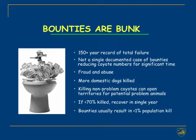The game department does not set bounties. We don't tell a county whether they can or can't have one. Each county's board of supervisors decides that and sets it up. They'll call us sometimes for recommendations, and if they do, we try to persuade them that it's not worth their money and they probably have better things they could spend that money on.